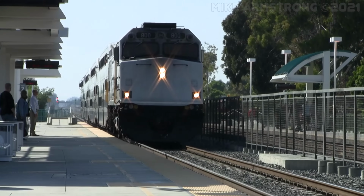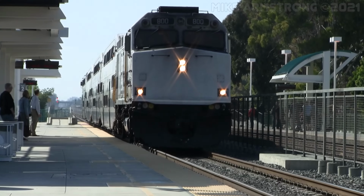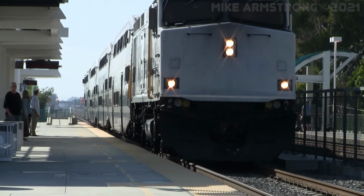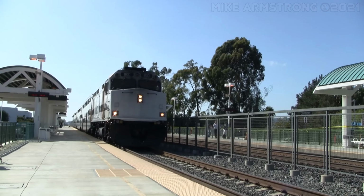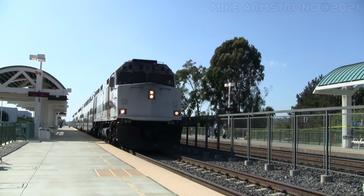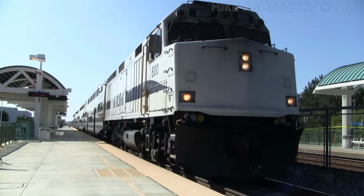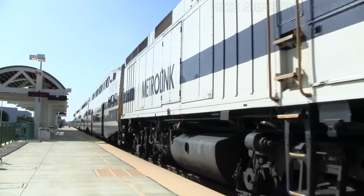Southern California's Metrolink commuter train bought 4 former Amtrak F40s, but only one ever made it into service. Former Amtrak 396 became Metrolink 800 and was used on Metrolink trains and as a backup locomotive for nearly 15 years. In 2019, it was retired and placed into storage.